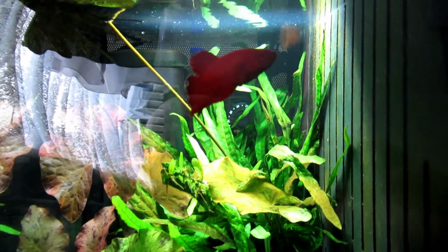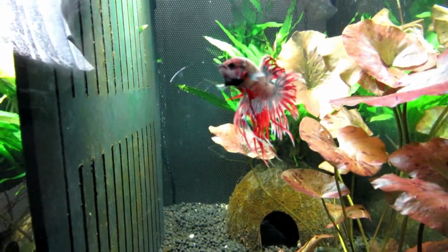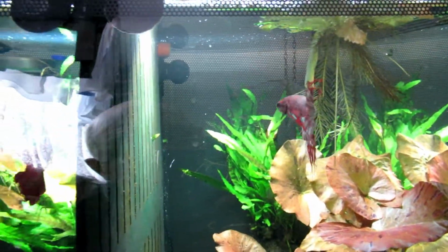The betta tank is doing fantastic. I've moved some stuff around actually. I've taken the sponge filters out. They were really clouding up the water once I was changing them out, and as you can see, the water's really clear now. The guys are doing really well.